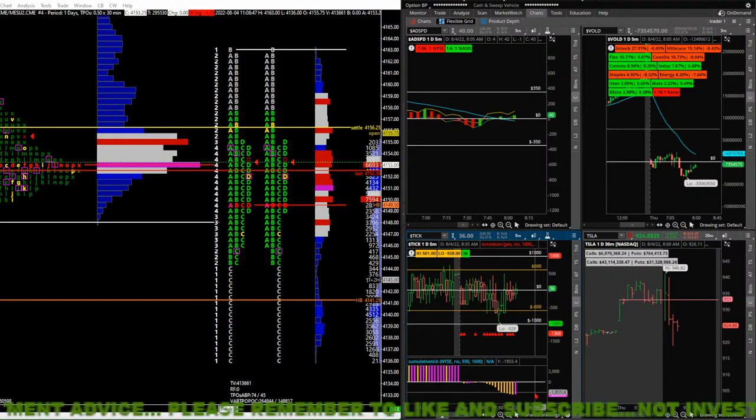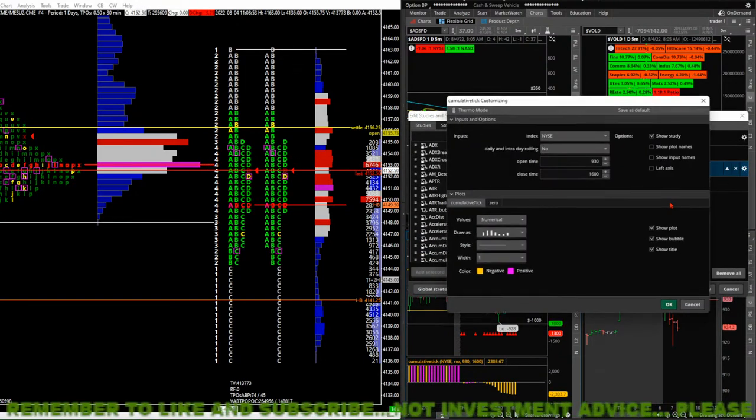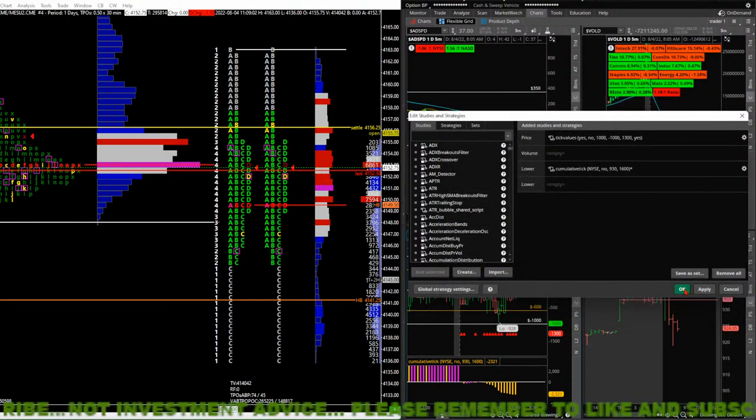Or actually, let's change it to red and green real quick, because that's going to confuse me. Yeah, pink is positive. So let's just change that to green. Red can be negative. Okay.